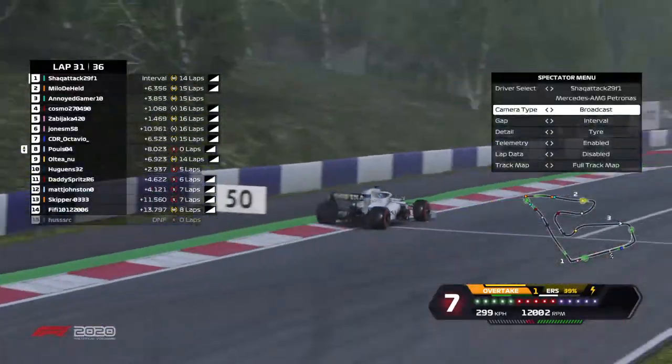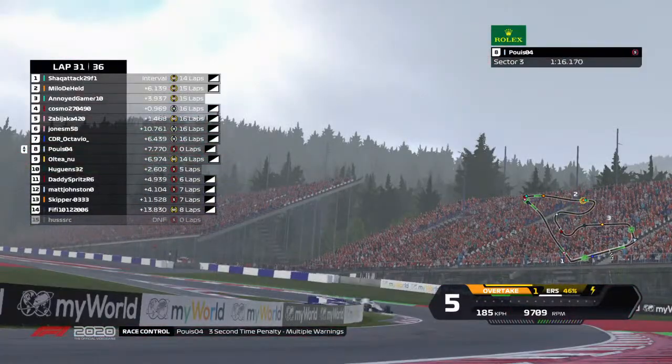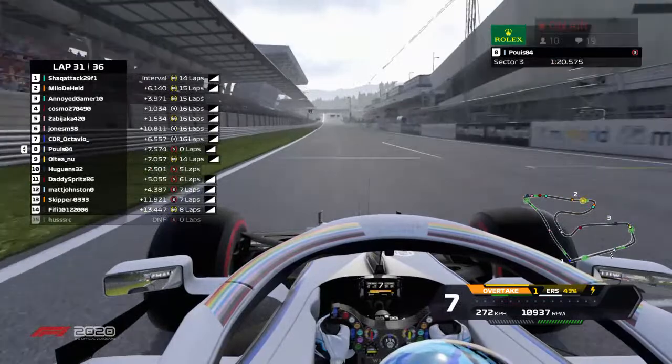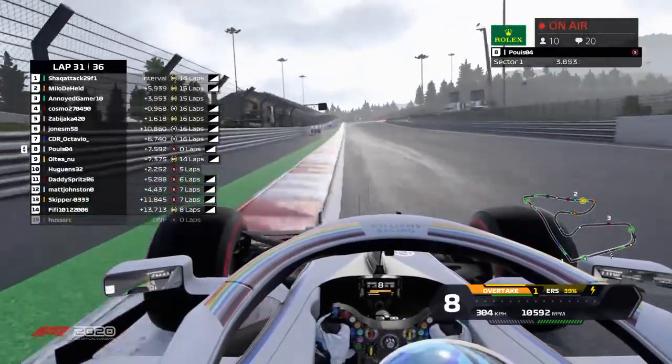You know what? We'll get the lap data up. And he picks up 3 seconds warning. But let's go for an onboard lap with Pubi around the Austrian circuit and see how he fares on this lap. Because I imagine it could be a push for the fastest lap.